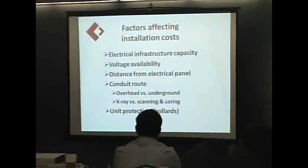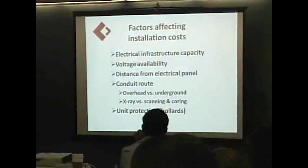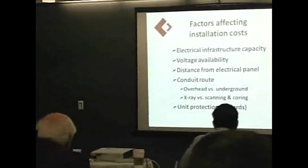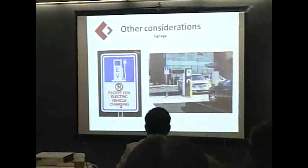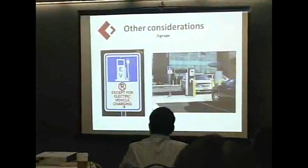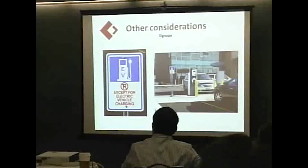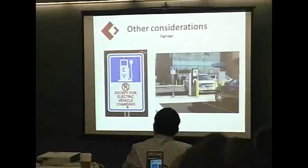And then the unit protection itself, you want to make sure that a car bumper doesn't smash into it. So you're going to need to spend some money to put in a parking bollard of some sort, a steel bollard. Other things that you need to consider, like Kate mentioned, are signage, and this is the sign that we use when we put in a car charger. And we've installed about 200 car chargers in and around the city over the last year and a half or so. But you can see from this installation, it's got the signage and protective bollards for that particular car charger.